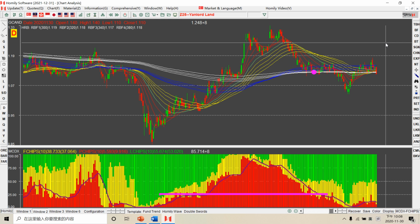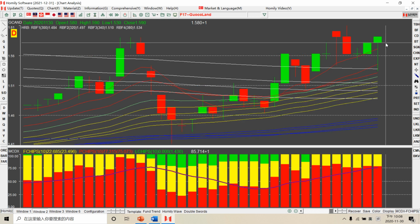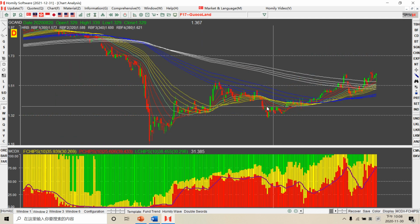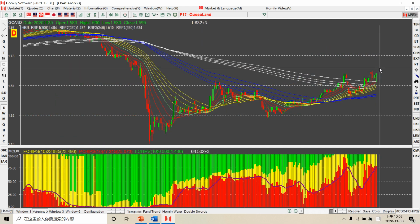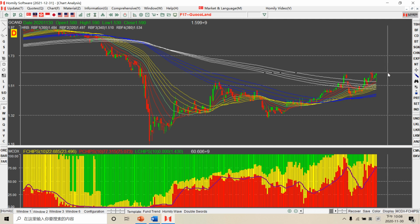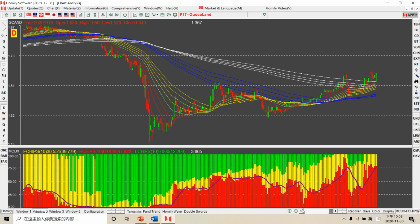Okay, so this is the pattern. And also we should mind whether we do short term or mid long term. If we do mid long term, the price stands above all the rainbow lines. For long term investment, we can just wait and see. But for short term trading, once the red bar breaks down the purple line, for short term, we can take profits already.